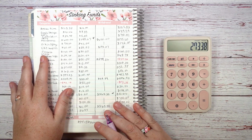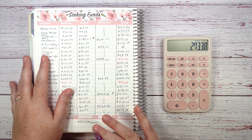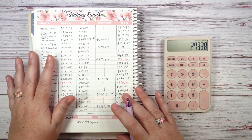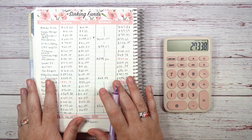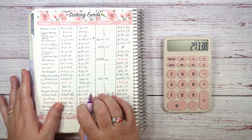So boom. And it does not impact the budget and the checking account, and watch all that money disappear that you probably had earmarked for something else. It's already taken care of. So I love sinking funds. I love doing the annual or quarterly or whatever the pop-up expense is, birthdays and stuff like that. I love doing it this way.